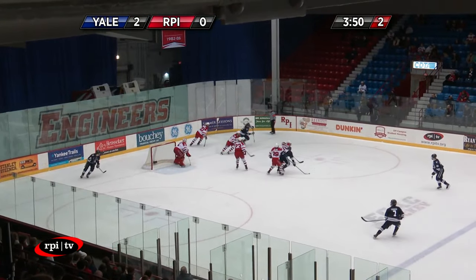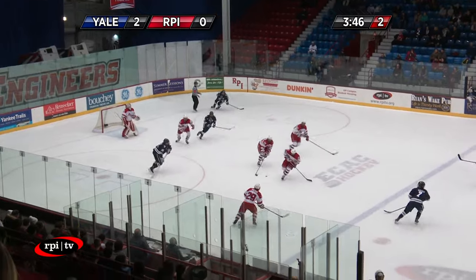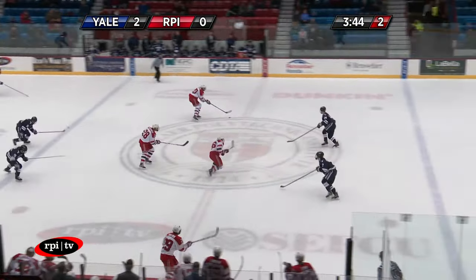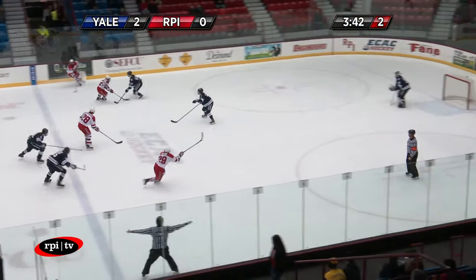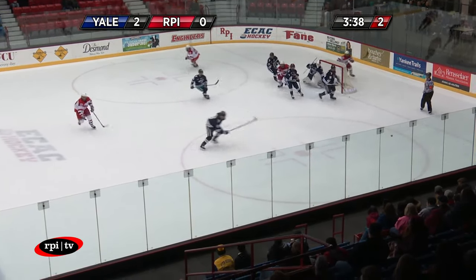Anyway, Johnson trying to center for Yale. Pop free. Another giveaway. Just loose in the slot. Someone's got to track this down. Now it's a chance for a 4-on-2. Jerry carries in far side. RPI hits the line there. Jerry trying to walk his way in. Feeds it down low. Hit a stick.